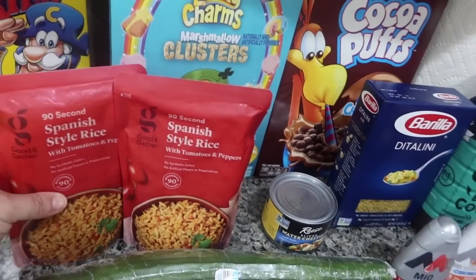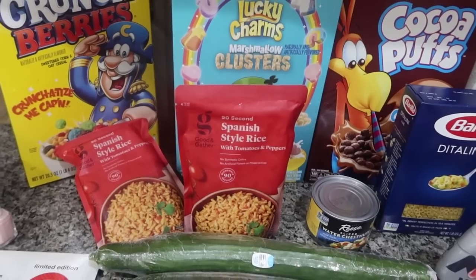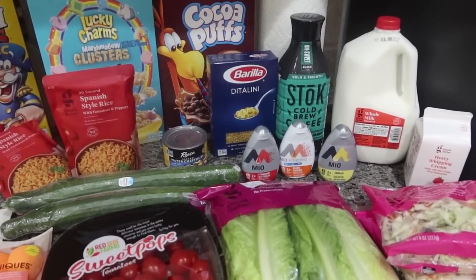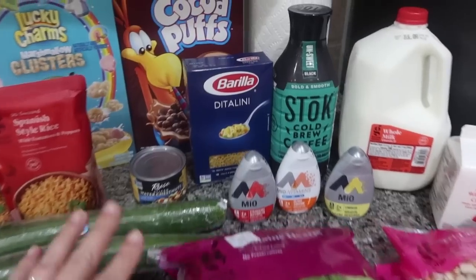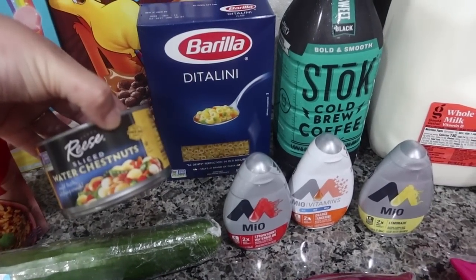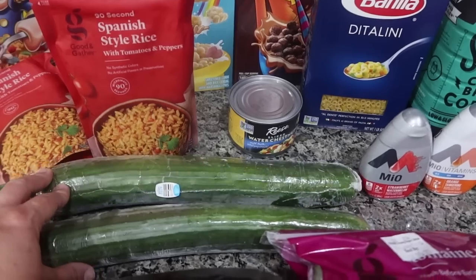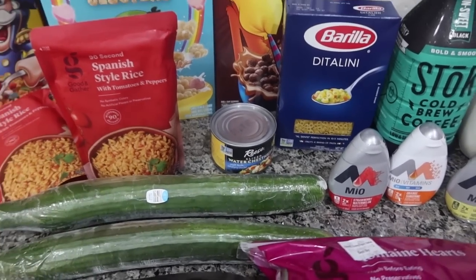All right, for our Taco Tuesday, I picked up some Spanish style rice to go on the side. I got 2 bags of those. And then I'm making a pasta salad that I'm actually going to include in this video for 4th of July. So I needed several ingredients for that. So I got the ditalini pasta, also some sliced water chestnuts, 2 cucumbers. I'm pretty sure the recipe calls for 2. I might not use 2 because these are really big, but my kids love snacking on cucumbers. So if I don't end up putting both in the pasta salad, we will definitely eat the other one this week.